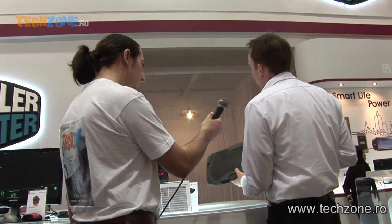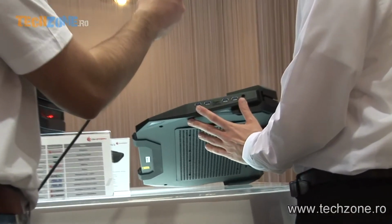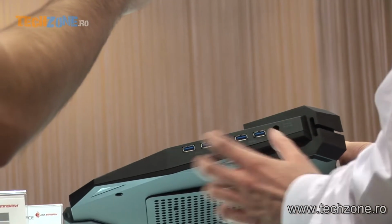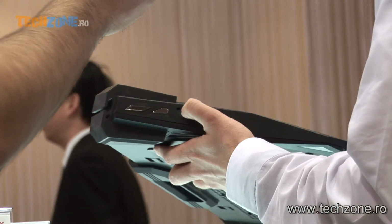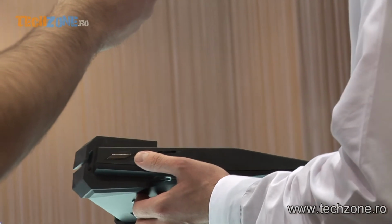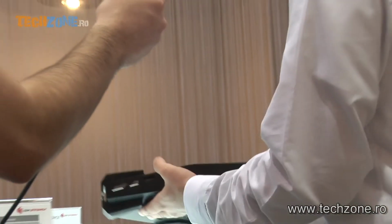What makes this special is that we have a USB 3.0 hub, so if you have a notebook that has 3.0, you only have to connect 1 cable and a power supply, and then you have 4 extra USB 3.0 ports. This is also managing the fan speed. You can turn on and off the fans, and you can even select what kind of color you would like to see. So red, blue, green, whatever you like.